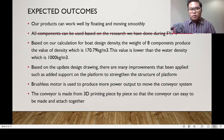The next point is based on the updated design drawing. We found that there are many improvements that have been applied to the product, such as added support on the platform to strengthen the structure of the platform, so that the platform can receive the load from the conveyor system, from the solar panels, and from the power source, which is the battery. For the previous product, we used a Tamiya motor, which we found can easily overheat after running for a long time.